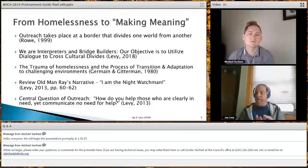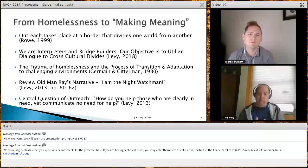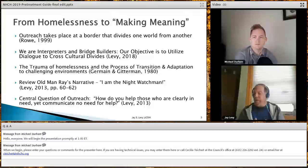The two questions I think for us to ponder are, number one, what was the cultural divide between Ray and the worker, or Ray and myself? That's an important question. We should be asking ourselves that question as we do outreach in the field. Secondly, how did Ray deal with his trauma of living in such a harsh environment? How is it that he transitioned and adapted so well? So in terms of the first question, as I said, I was this young guy just out of college.